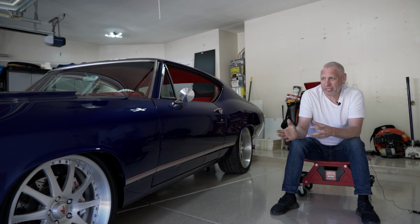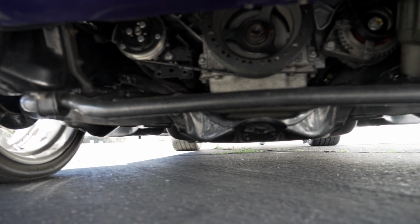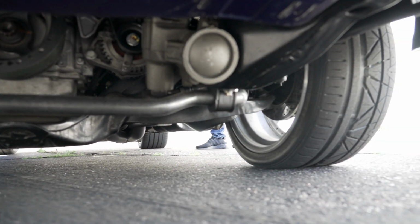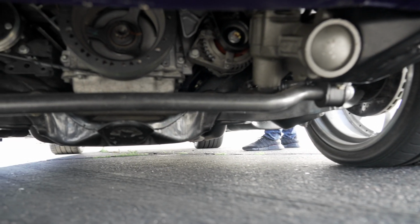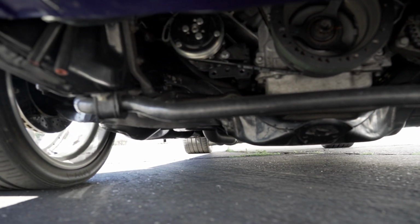So when I started building the suspension out, I went with SPC fully adjustable uppers with their tall ball joint, NASCAR style ball joint. When I was building it, it was 2012, 2013 when I was buying these parts, and SPC was like the name brand to go with if you're doing some type of autocross or anything like that. So that's who I went with. No problems so far. It's held up pretty well.